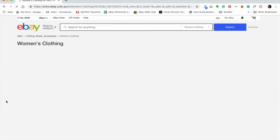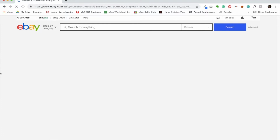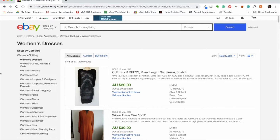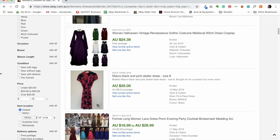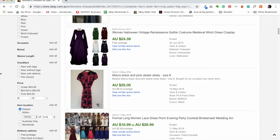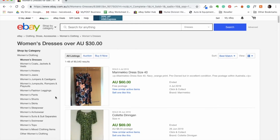So if I narrow it down to women's clothing, you can see that a lot of the bulk stuff from China comes up new with tags. I'm going to narrow it down again to dresses just for the purpose of this. You can see the green highlighted figure there is sold listing, so I picked that before in the advanced search. But if I type in the price section, the minimum sold price means I'm only going to see what brands and styles have sold for more than $30. So I want to keep that average sale price up.